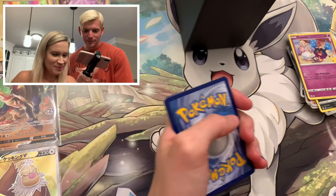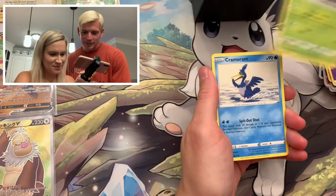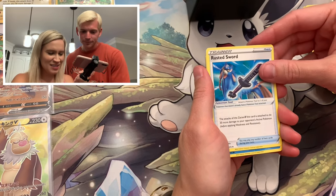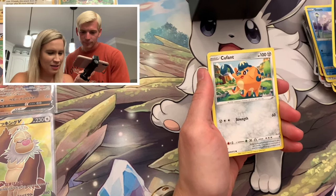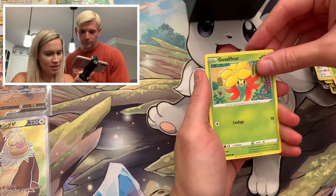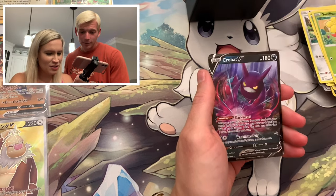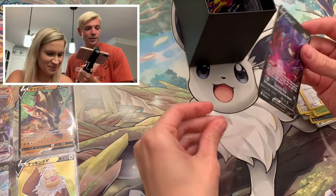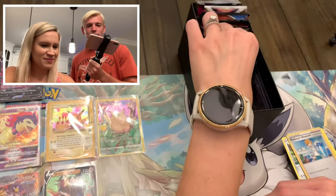All right. Let's see what Shining Fates has in store for us tonight. Oh, Cramorant, as always. Gotta love Cramorant. He's always there. Rusted Sword. Snom. Spinarak. Cufant. Rowlet. Gossifleur. We have a Reverse Professor's Research. I see something. Crobat V. That's all right. Sleeve Club member, it's another V. We are definitely adding to the collection here.